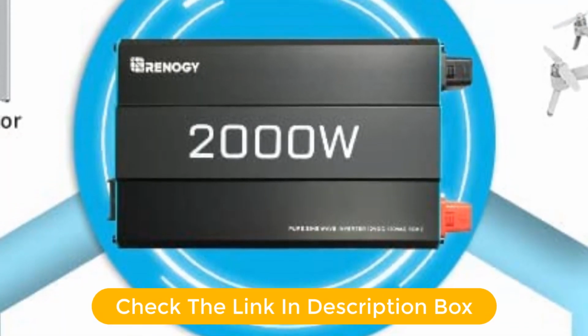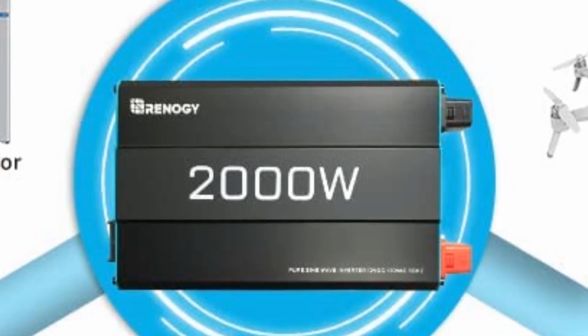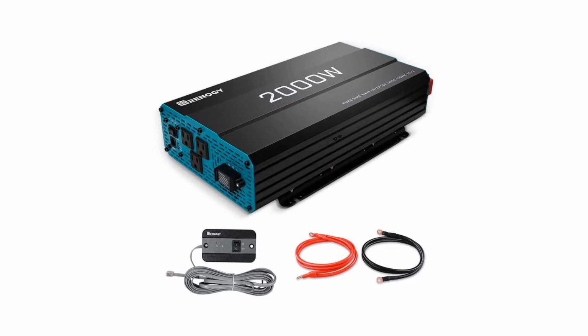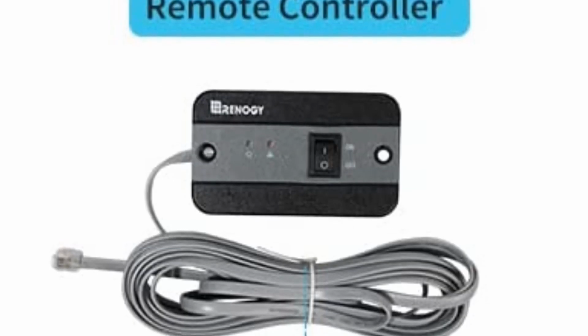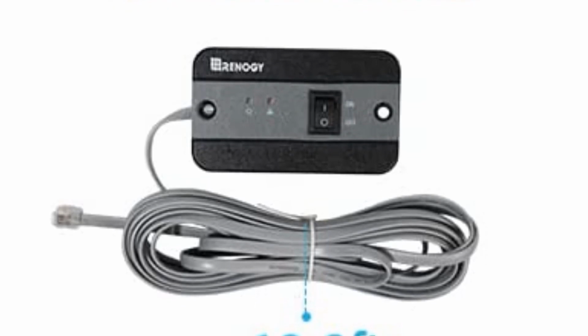Next, it comes with 3 separate AC outlets and requires 12-volt DC to offer 115-volt AC for each of them. It's on the smaller side as it only measures out to 18 inches wide, 9 inches tall, and 4 inches deep. Its weight is also fairly light at just under 12 pounds.